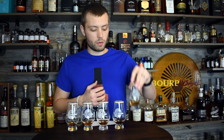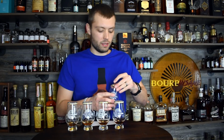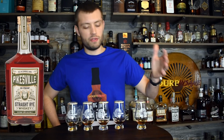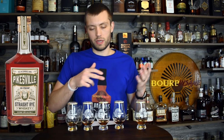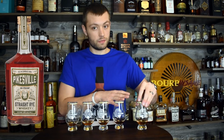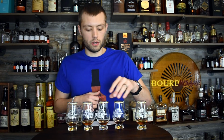So number 1 is going to come in last for me today, and that's Pikesville, but so good. If I was in the mood for a rye, obviously this would come out on top. It's so good. Today I'm feeling more in a bourbon mood because we're drinking 4 other bourbons on top of this. So this is going to come in number 5. So I'm guessing it's Pikesville. I'll also say my guesses as we do this, just for fun.